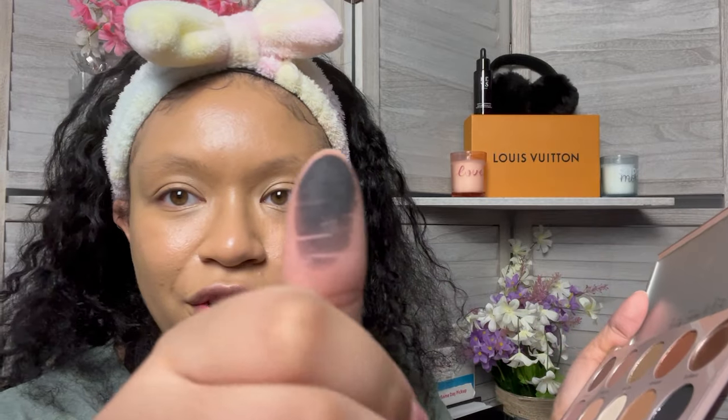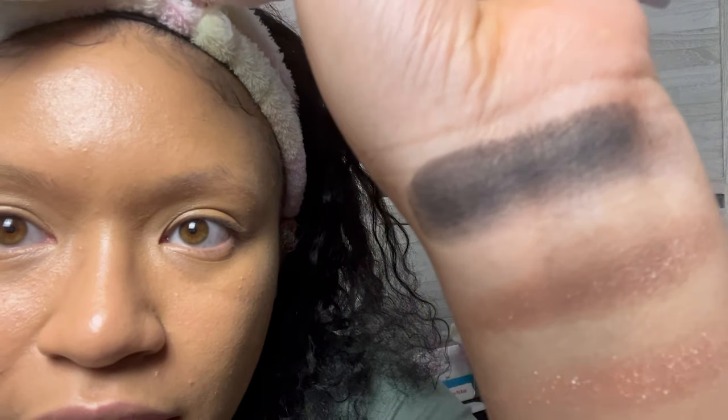Nothing to really write home about. Last we have Fearless, which is this black. Let me make sure I get a good amount on there, because blacks usually are terrible. So it's a little bit patchy, but I kind of expect blacks to be very patchy. I think that comes with the territory.